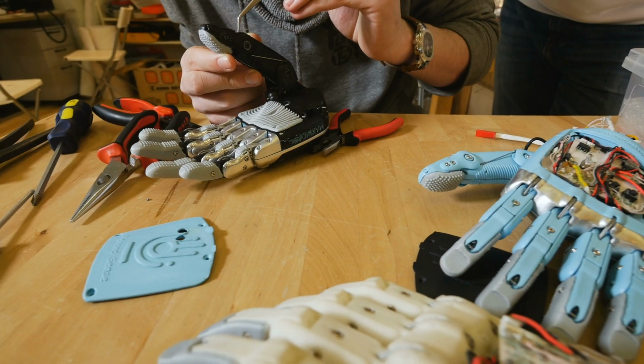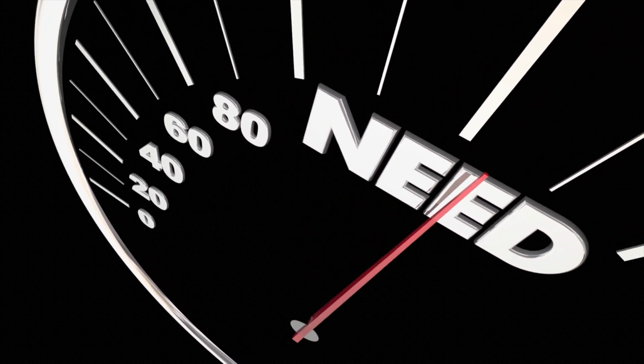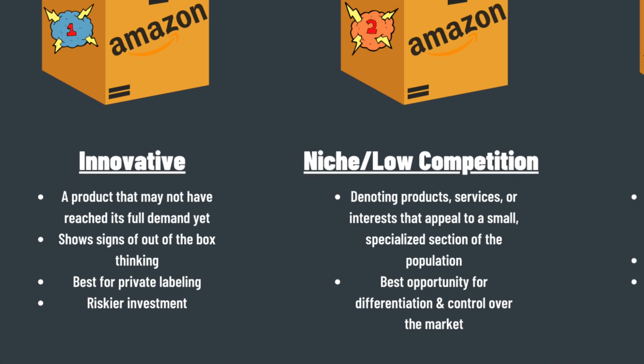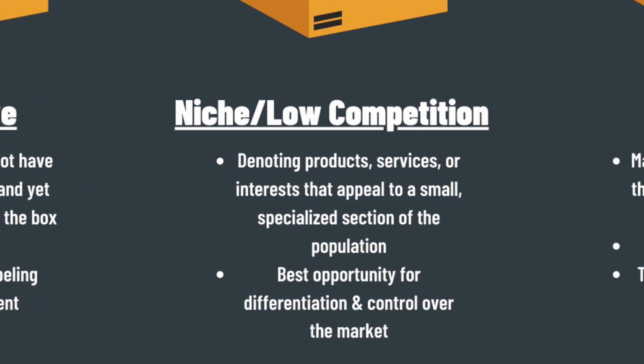Today we're going to be covering the top innovative, niche, and high demand products for the month of February. As a quick refresher, our innovative product is one that hasn't reached its full potential yet, and it's best for private labeling. This product is considered a riskier investment since there's more uncertainty about the future trends. The niche product, on the other hand, is one that focuses on selling to a specific audience and has very low competition. Don't expect to reach thousands and thousands of sales each month with this type of product, but you can expect to launch the product very easily and gain control over your market much easier.